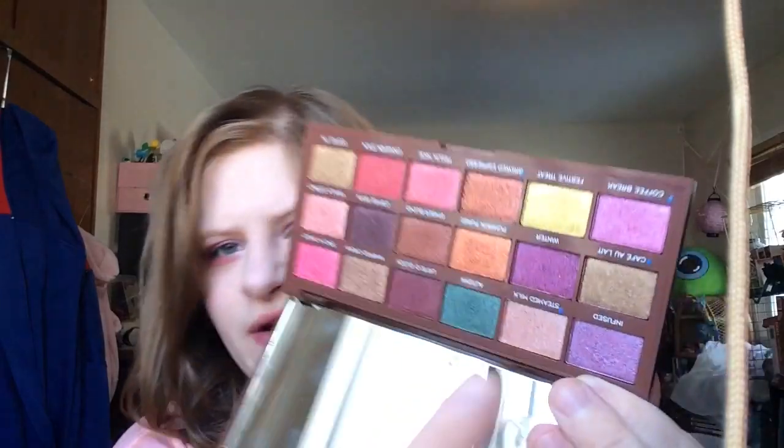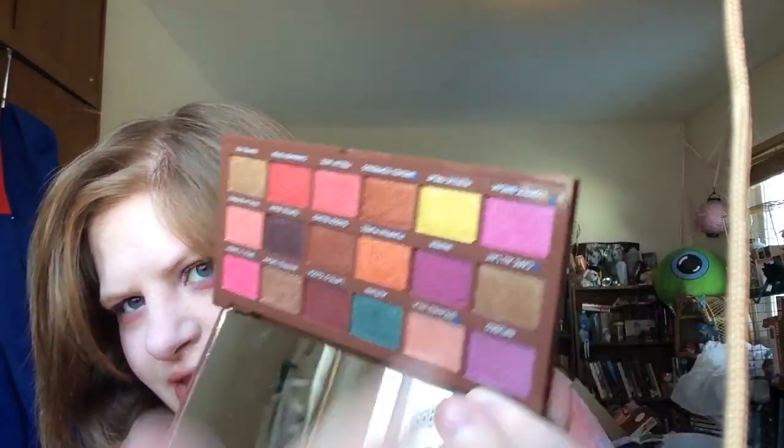There are some duplicates within the palette that are very similar to each other and apply very similarly. I've been marking them as I come along. I have two in here that are very similar to shades in my Eyeshadow Revolution Tasty Latte, I think it's called. But I've been enjoying this palette, and I've been liking the shades a lot.